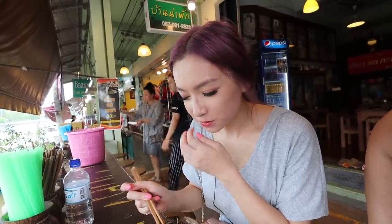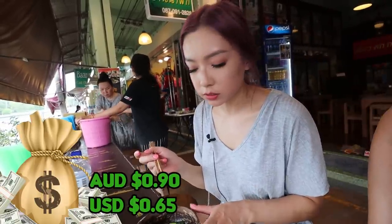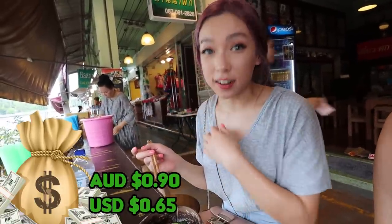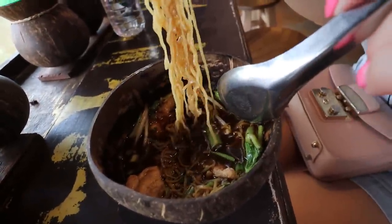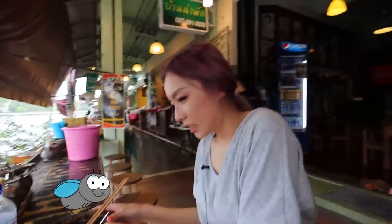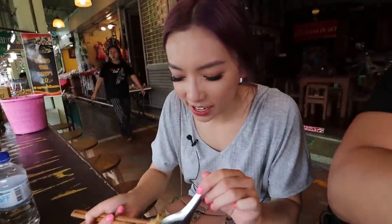The flies are putting her off like crazy. Good chicken? Not bad. Mine is 20 baht. Really good price, delicious. I like it. Well, there you go. Delicious noodles. I have to finish this quickly in one bite.